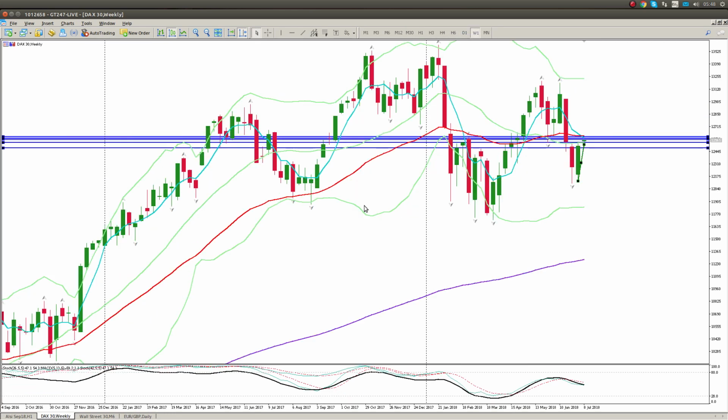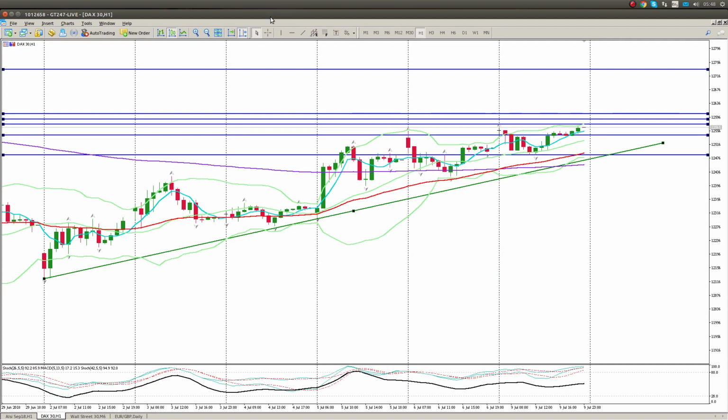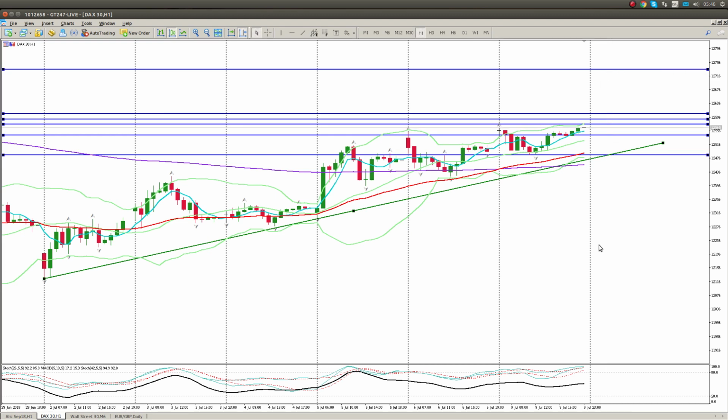Just before we go, I want to hit the weekly. You can see we've got weekly support here. We're through the weekly 20 moving average, so we're basically on the weekly 40 at the moment. A break through that zone gives us that as the next level. If I come down to the hour, what we're looking for is a break through this area. If we get a break through this area, you've got a nice 176-point trade to set up.